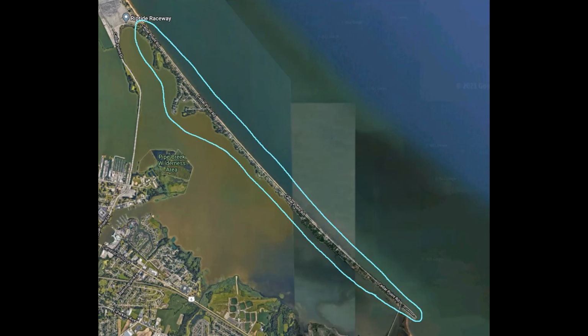And Cedar Point owns all these houses, or the property that these houses sit on. And most of these houses have boat ramps. You can go into the lagoon. You can do almost anything in this area. And it's all protected off that beachfront.